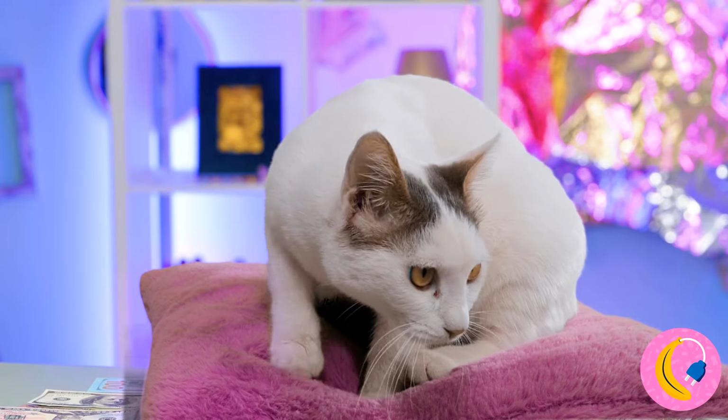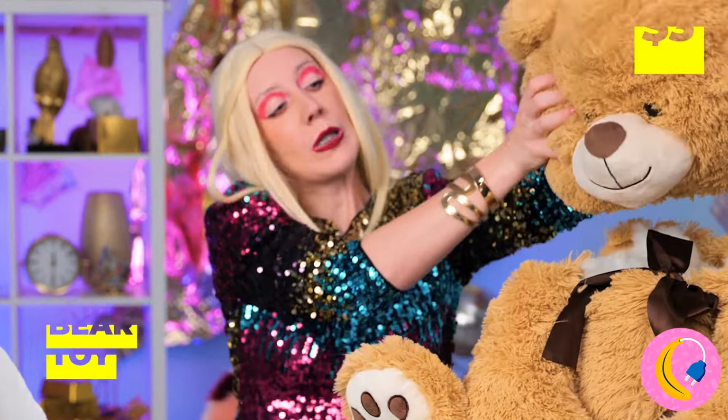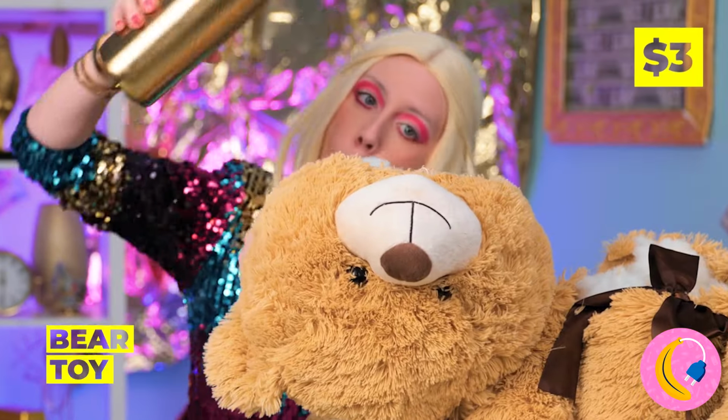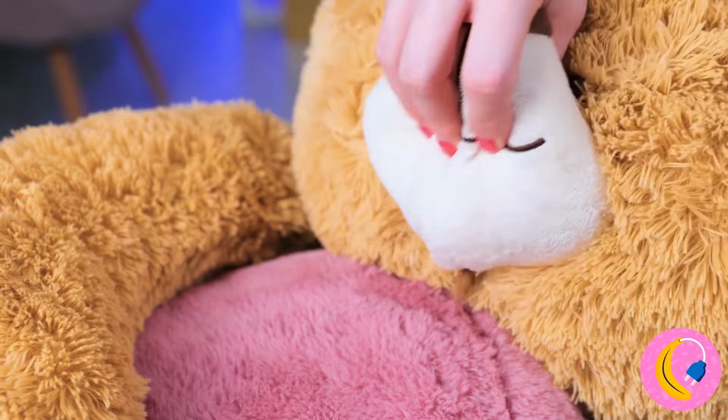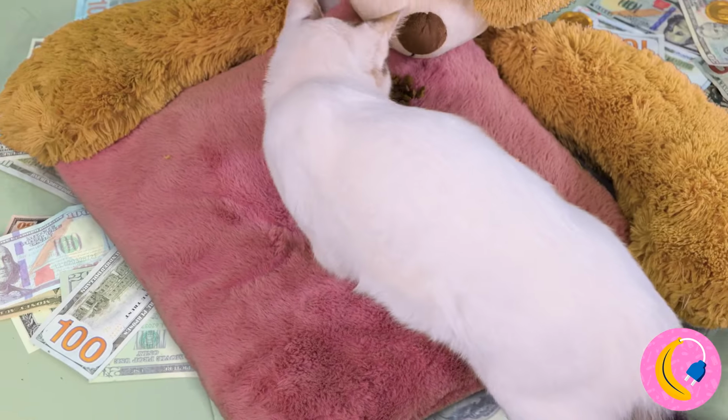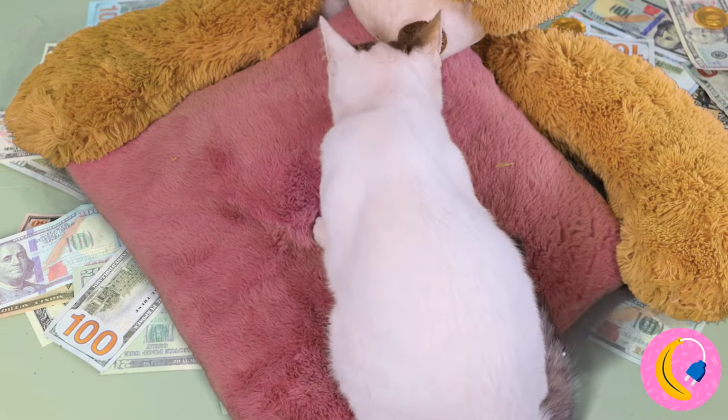Let's whip up something special for Kitty. Huh? And Mr. Bear is here to help! Just add treats! Give his nose a squeeze and the treats are yours! Jackpot for Kitty!